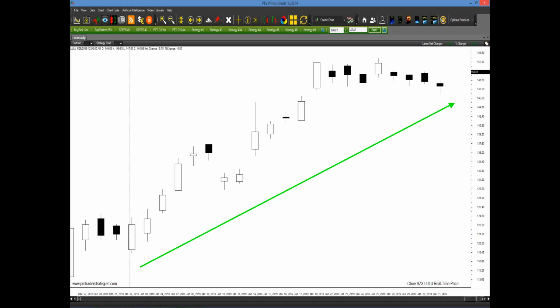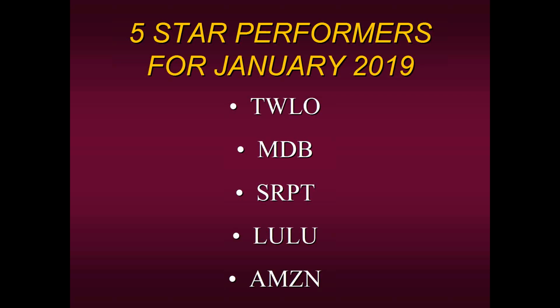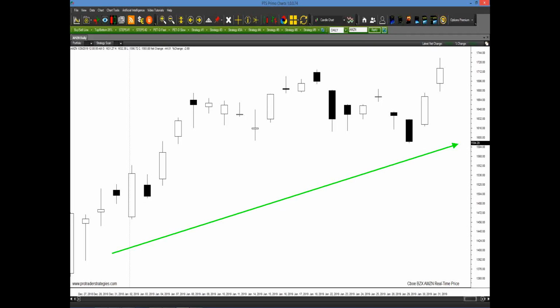And lastly, everyone's familiar with Amazon, okay, the e-commerce giant. We see that this stock, once again, had a very nice consistent run-up. Towards the middle of the month, we kind of went sideways to lower, but then towards the end of the month, the actual last day of the month, we actually closed higher here at the high. So they all had some really nice runs. They all had positive returns for the month, some much better than others, and they all met the requirements.